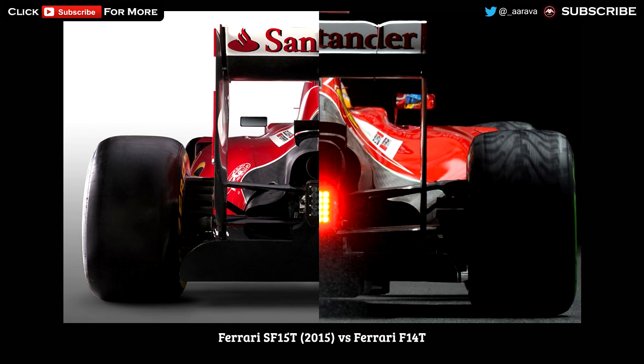We have a really nice comparison now of the Ferrari launch car on the left-hand side, the 2015 car, the official photos, and the right-hand side is the old Ferrari of last season, the 2014 season, around Monaco. You can see the major difference in the winglets. There you can see just about 2 or 3 winglets, or at least 2 winglet slot gaps, compared to now the 2015 launch car having about 5 slot gaps and 5 winglets maybe. You can also see some little details on the rear wing at the top there.